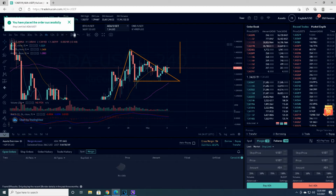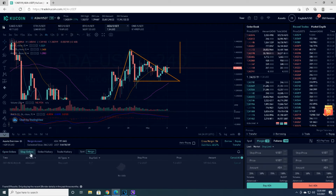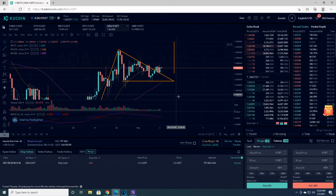All right, now there's my stop limit, and then we'll come up in my stop orders. There, and that way I can go to bed and not worry about whether or not I wake up tomorrow morning and I am totally liquidated. With that being said, I think I'm going to pick the wrong breakout.